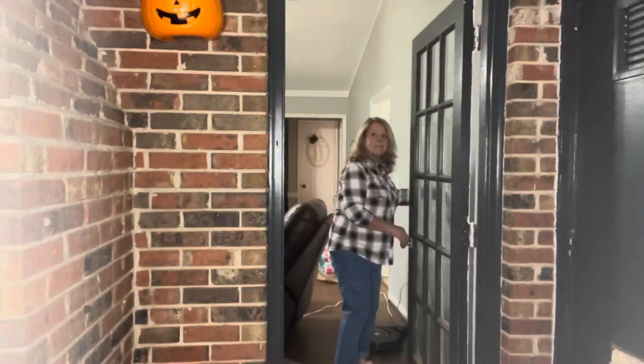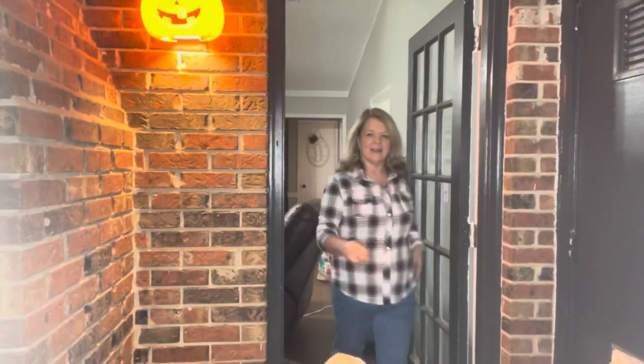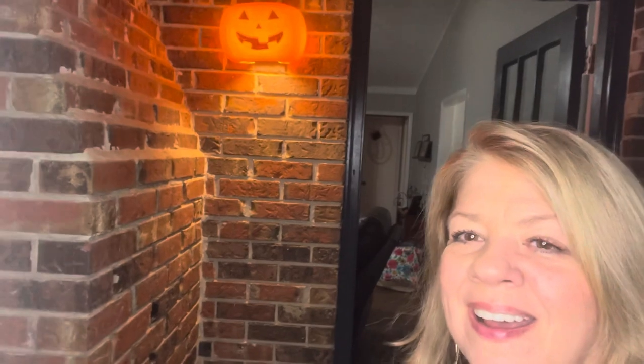And let me go turn on the light so you can really see how cute it looks at night. Look how great that looks. Isn't that darling? I'll show you the ones on the front porch too, which are so fun for trick-or-treaters. And you could use any color pumpkin, but I just like the traditional. All right, y'all enjoy. That's a lot of fun to make too.